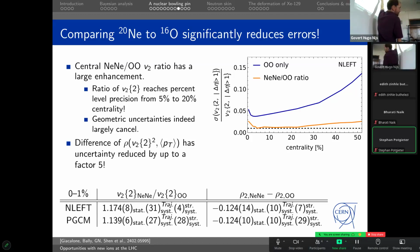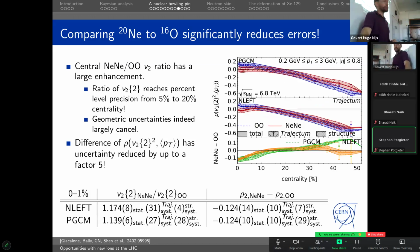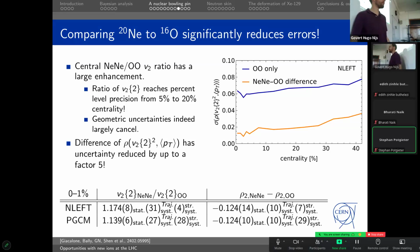If you look at the relative uncertainty of the V2, I plot two things. The relative uncertainty of the V2 of oxygen data, that's this blue curve. And then if you look at the neon to oxygen ratio, you see that you really get to like 1% uncertainties for a very large range in centrality. So you can really predict this very precisely from the model. And similarly for the rho, which has not yet been measured, for the rho 2, you basically drop the uncertainty by a factor of 5.